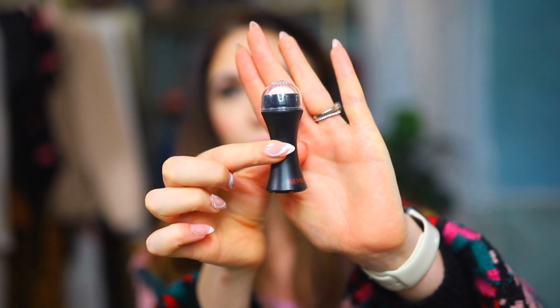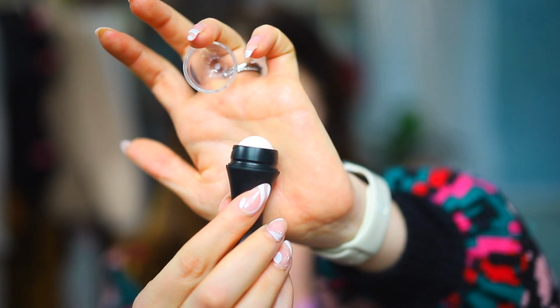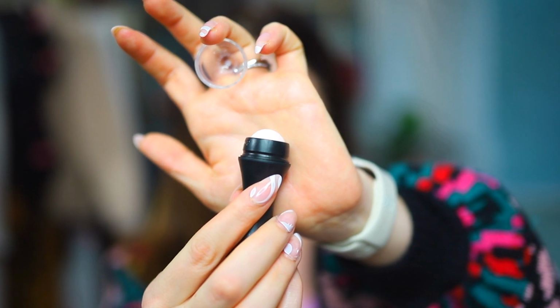Okay, so this next product I had to try because I feel like this is a viral internet beauty product, but it is the Revlon Oil Absorbing Volcanic Face Roller. This has also a ton of reviews and such a high rating. So of course I had to try it out. Basically you have this little roller head right here on the top, and it is made of real volcanic stone, which soaks up excess oil instantly. So apparently it can give you instantly fresh, mattified, non-shiny skin.